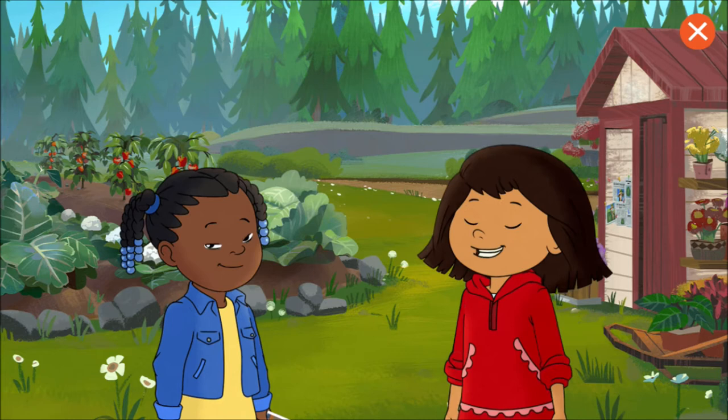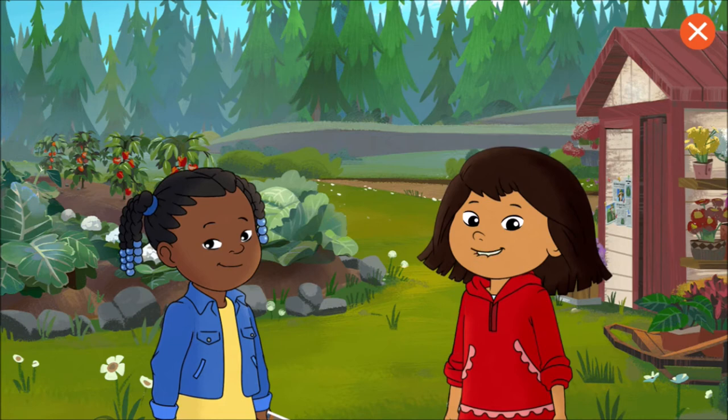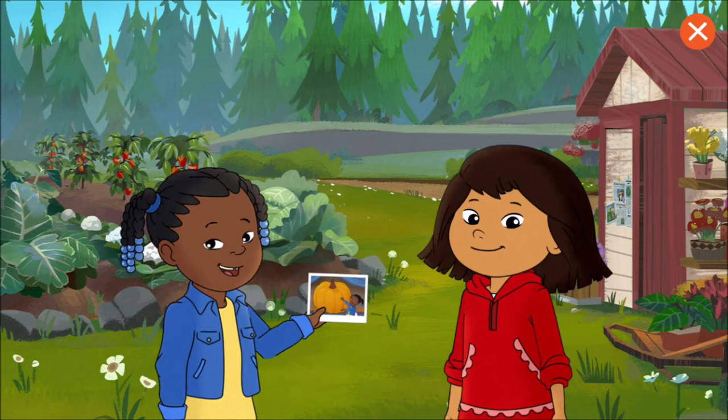Welcome to my garden. Vegetables need sunlight to grow, and in the summer, Alaska gets a lot of sunlight, so our veggies can get really big. Help us grow giant vegetables to eat. Maybe we'll even win prizes at the Alaska State Fair.